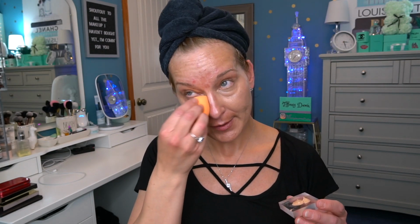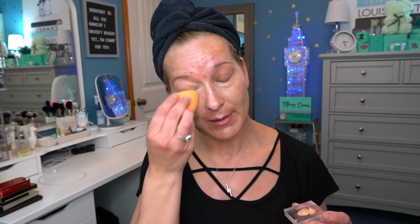I don't use brushes because I'm really messy with brushes in the first place. I end up getting it all over my hands and stuff. Well, not really my hands, but my face. And then I feel like when I'm swiping with the brush, it leaves a lot of brush marks. It just doesn't look good for me.